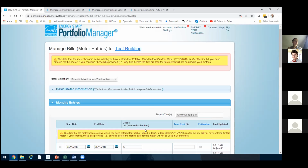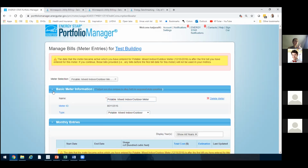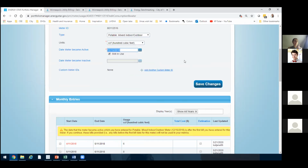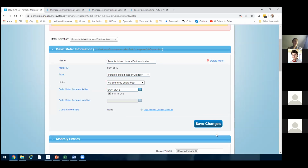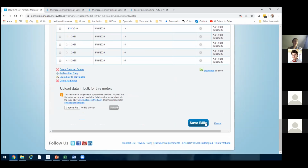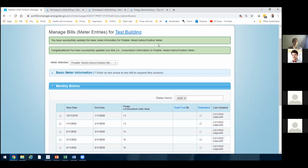So in this case, when I went back to my water meter, it's giving me these error boxes. And as I was mentioning, one of the key things is defining that original date that the meter became active. So I had put in an arbitrary date, but now I need to make sure that my first start date corresponds with the date meter became active. So I'm going to change this date meter became active to 4/11/2018 and save changes. I save changes once with that box, and then I scroll all the way down and click save bills. And then everybody's happy.